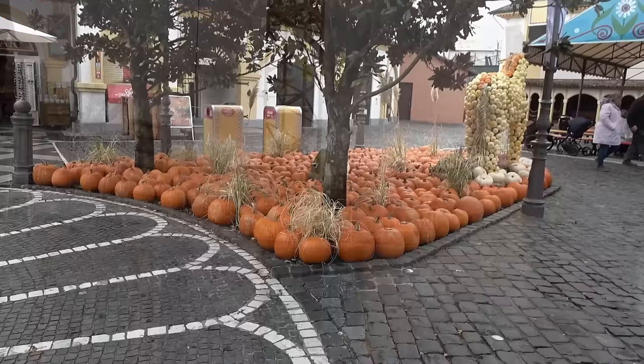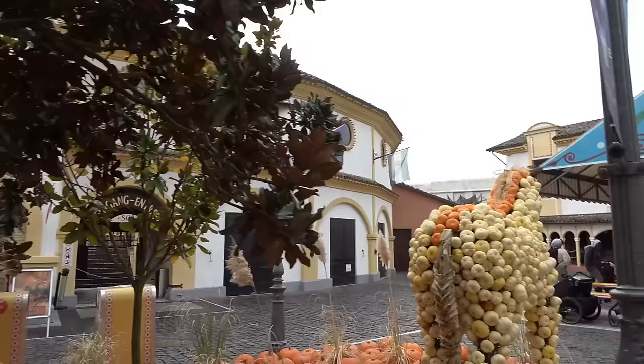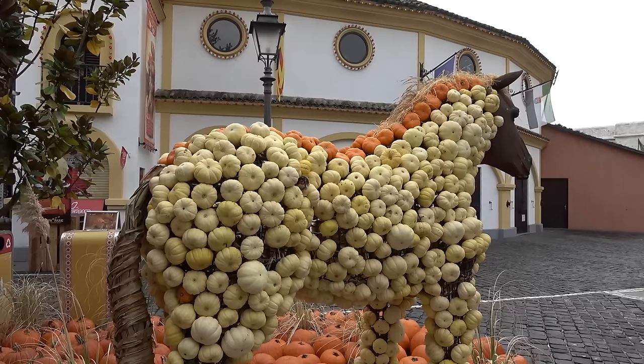Oh, this is a nice Halloween display. Look at all these pumpkins down here. This block's just full of pumpkins. They've also got a little baby horse over there as well, which is quite nice. Yeah, you have the Spanish arena horse shows in here. And they've got this large horse. Brilliant, yeah, with these, they're made out of like metal or like wood. And then they put all the pumpkins on there each year. That's really nice, photo ops.